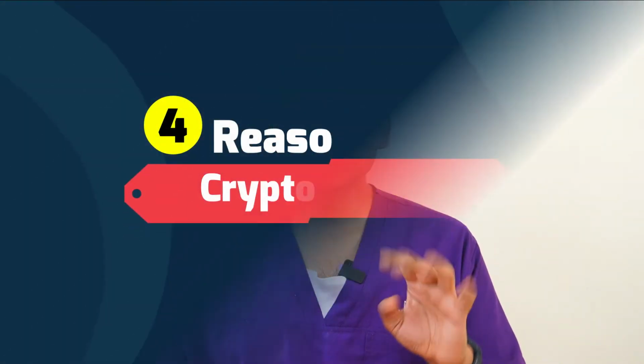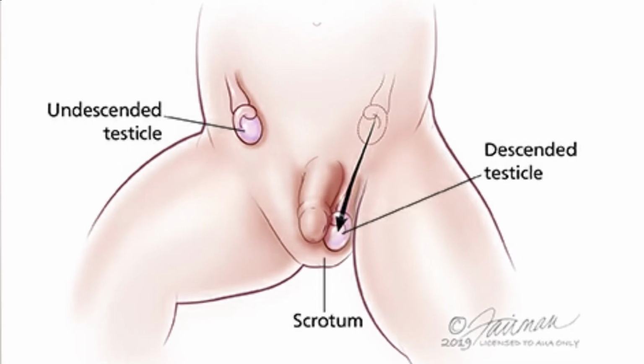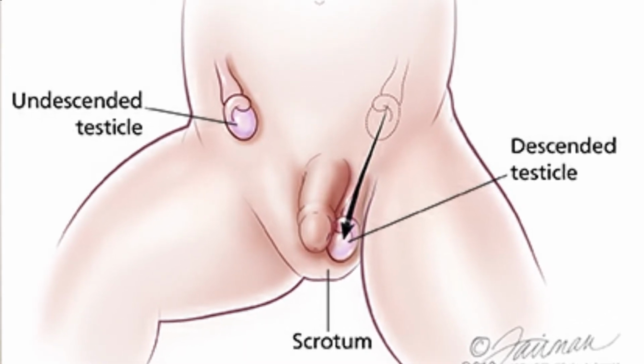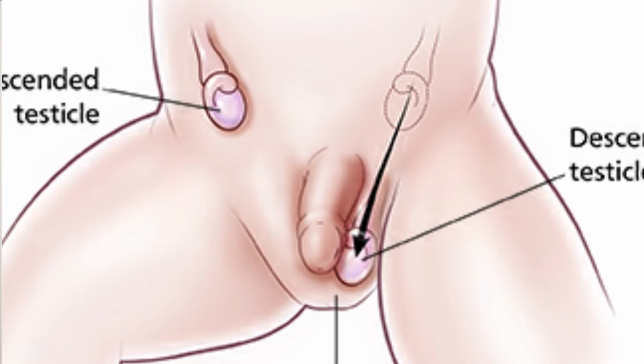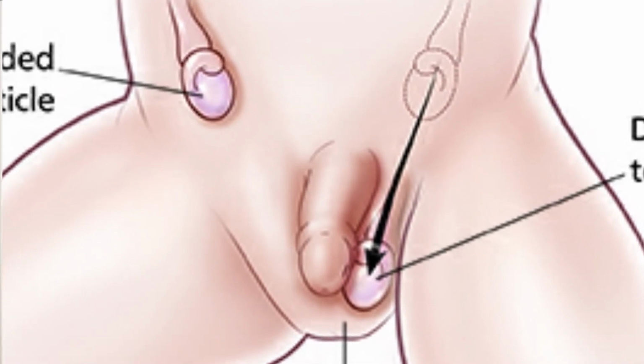Number 4, an important reason, is cryptorchidism or the undescended testis. In a lot of videos we have been discussing undescended testis. Mainly what happens in children is that when the baby is born, the testis usually descends into the scrotum. In a few scenarios, there may be a delay in the descent. When there is a delay, the testis will usually lie in the inguinal canal or in the intra-abdominal region. In that scenario, it is very important for every parent to always palpate the testis for all your children.